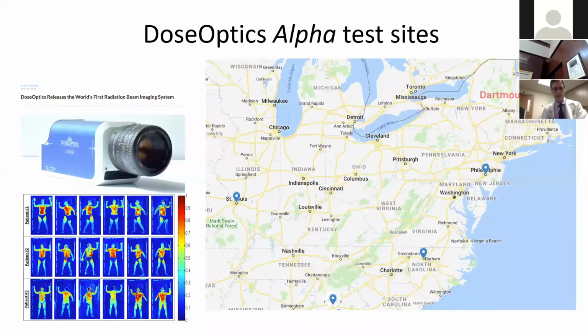And so we now have cameras positioned at 6 different centers doing clinical trials on the East Coast. We've got to get some on the West Coast, I guess. And so that's been pretty exciting. It's still embryonic. It's not revenue producing, but we are definitely on the way to having a viable company.